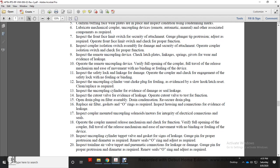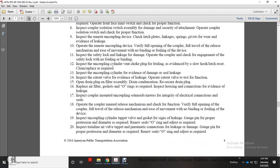17. Inspect coupler mounted uncoupling solenoid motors, integrity of electrical connections and seals. 18. Operate coupler manual release mechanism. Check for functioning. Verify full opening of the coupler, full travel of release mechanism, ease of movement, and no binding or fouling of the device.